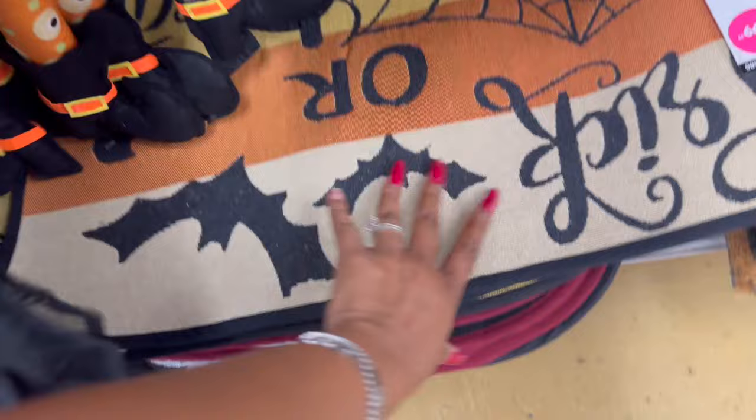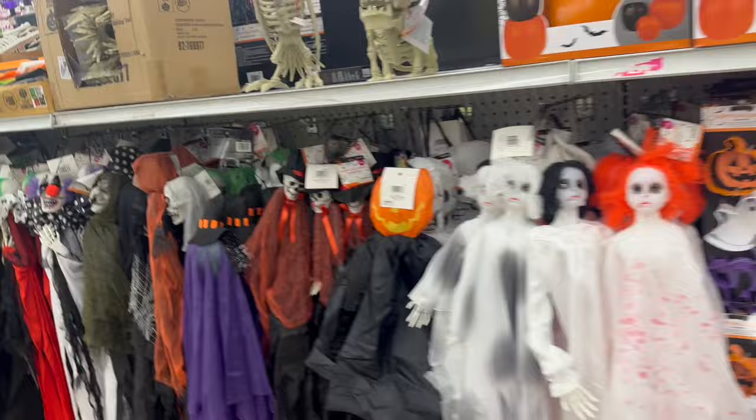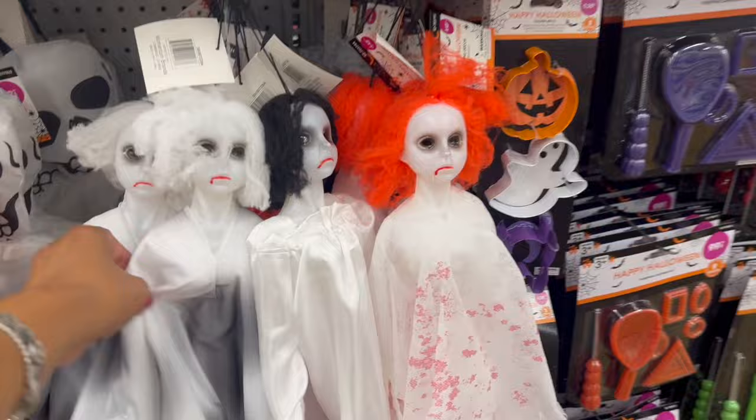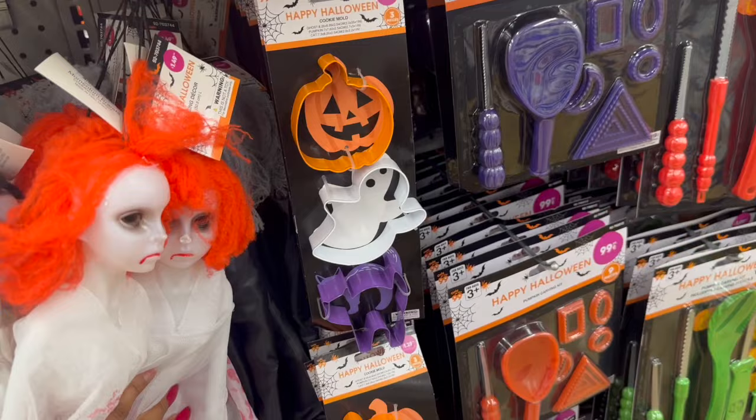How cute is that? I love the trick-or-treat ones. I showed you guys those already. I got tons and tons of Halloween items here at the local 99. So if you're looking for stuff, I would highly recommend coming here. Cheap decor for 99¢. Look, they have the pumpkin and the skeleton, they have these little scary monster dolly thingies for $1.49. They even have cookie cutters or cookie molds for $1.29.